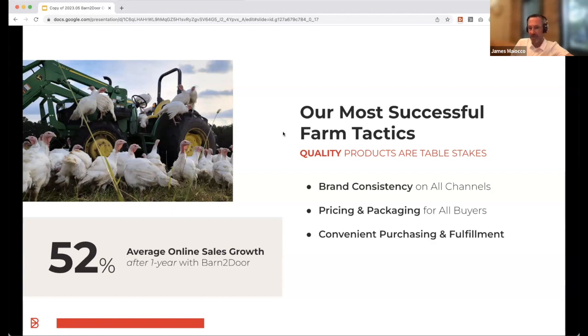So when you think about your inventory, particularly when you're thinking about livestock, if you're selling beef or pasture pork, what have you, most farmers oftentimes make the mistake of packaging for other people like them, people with families.